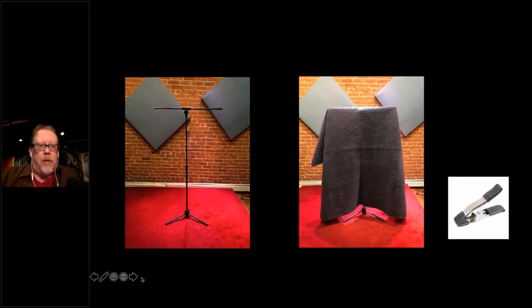If you're really stuck and in a particular situation where you just can't set up anything permanently for recording, I recommend you take a mic stand, just a boom stand, make it in a T shape, and then put a moving blanket or any kind of blanket over it. The more dense, like a quilt, would be good. That's just a moving blanket. And if you need to, use the little spring clamps to hold things in place. Those are $1 a piece, so it's very easy.